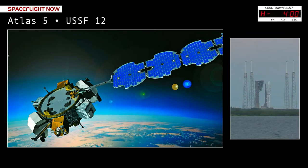This spacecraft will be riding in the lower position inside the payload fairing of the Atlas V. And then above this spacecraft during launch is a structure that connects the USSF-12 ring spacecraft with the upper spacecraft in this stack called the Wide Field of View Test Bed spacecraft that I mentioned a few minutes ago. So these are the two spacecraft going to space on the Atlas V rocket for the U.S. Space Force on a technology demonstration mission with a number of experiments to test out different new capabilities for the military.